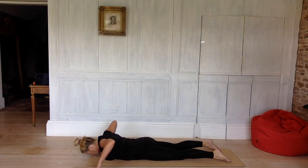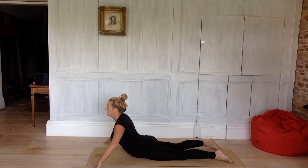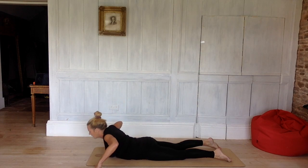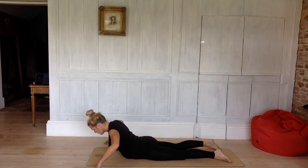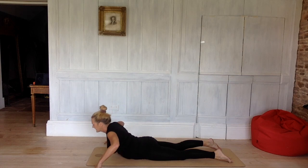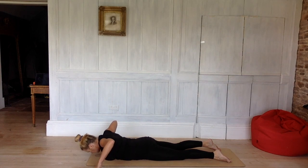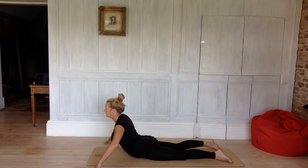Exhale, come down. Inhale, come up. Exhale, come down. Again, only come up as high as works for you. Keep going. A few more times. Keep your shoulders away from your ears. Keep your neck soft. Listen to your back. Make sure your back is happy where you're going.